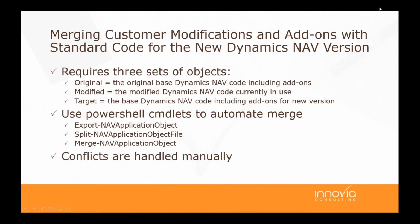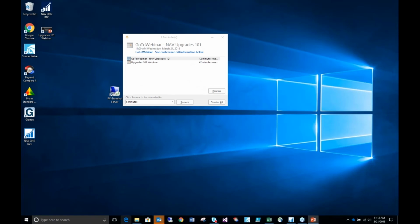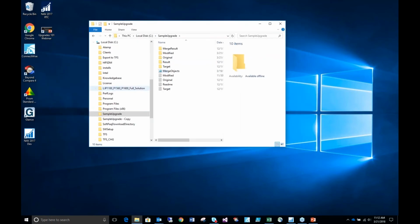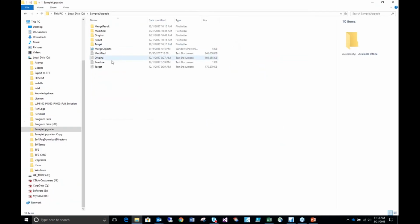And let's see, I'll need to switch to File Explorer first and get to my folder where I have this. So this is a folder that I've prepared ahead of time. So I mentioned we have these 3 files, original, modified, and target. So those are text files that contain the original code for your live database, the modified code. Then we'll compare those 2 and apply the difference to the target. So we're going to do this with this PowerShell script, and I've done a few of the steps ahead of time.